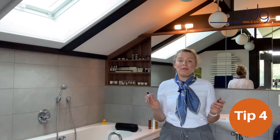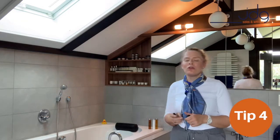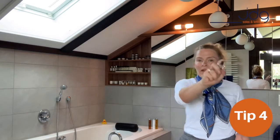How does your bathroom smell? How a bathroom smells can really influence a buyer's decision. Are they going to linger in the bathroom and take a good look, or are they going to try and get out there as fast as possible? I want you to think like a spa. Spray a very nice room spray. That smell is going to linger. I'd even spray the towels.